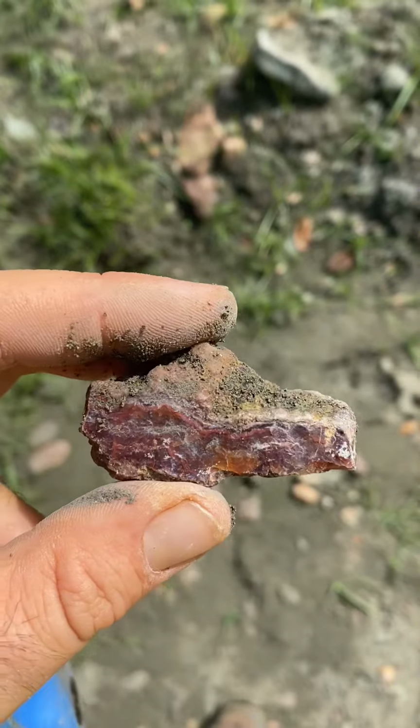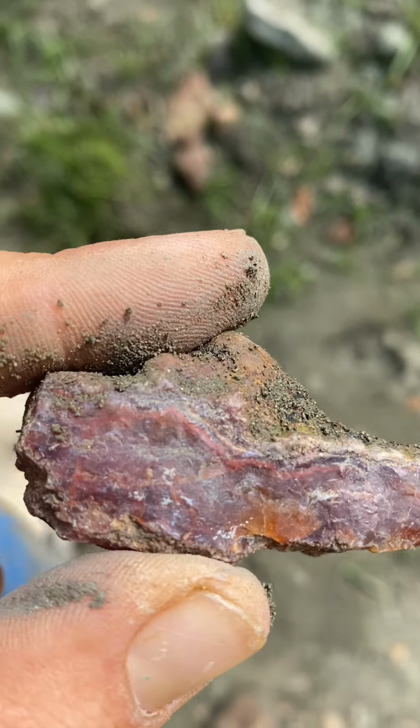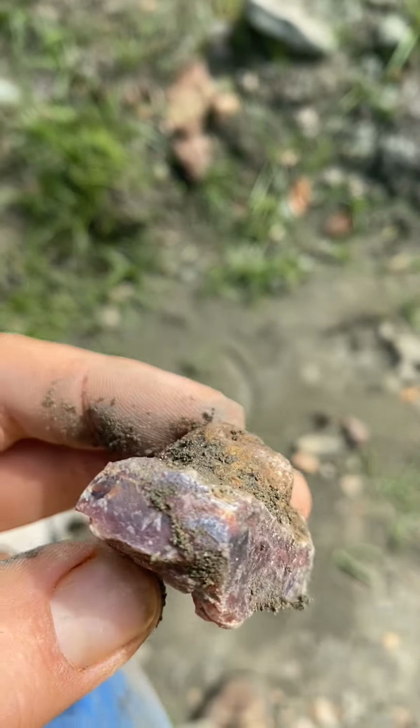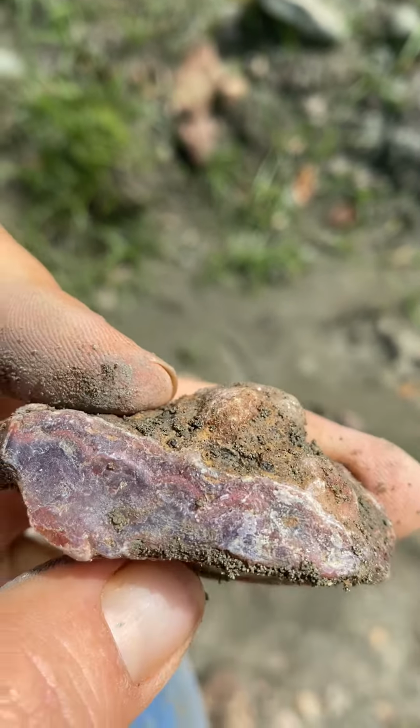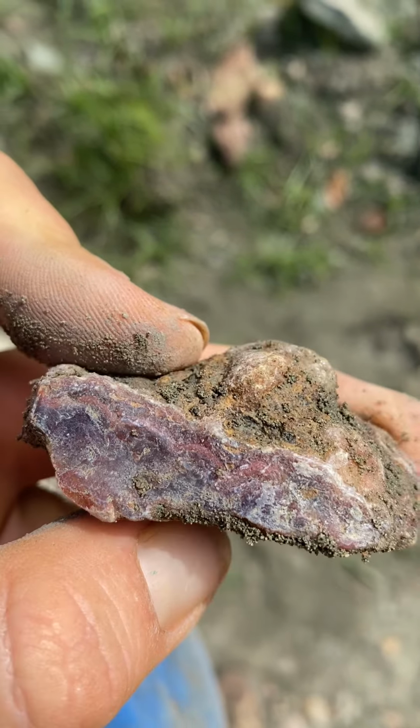All right, and just a second later, I found probably the score of the day. We actually have red banding in this agate. I was not expecting to find any agates with banding in it, so big score, and that's on this side and again on this side. So that's going to be really, really cool when that's all finished up.